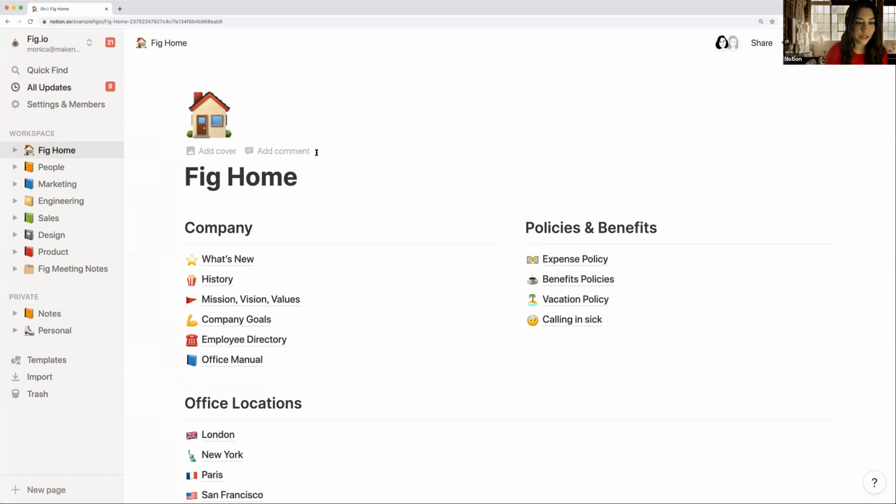All right. So right now we are hopping into what is referred to as a Notion workspace. This entire area is a workspace in Notion, and this particular workspace is the workspace of an imaginary company called Fig. Fig is actually the Notion dog, our office dog, but we have named this workspace and this imaginary company Fig.io, as you can see right here.